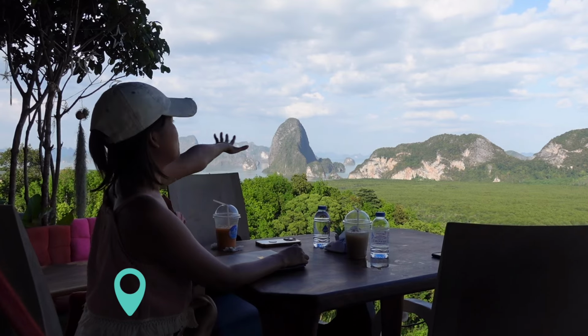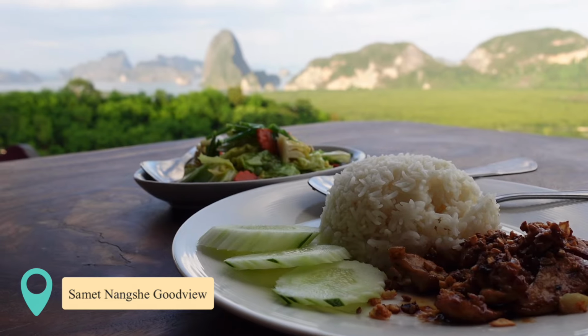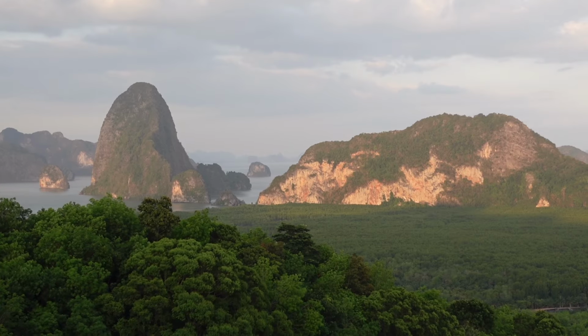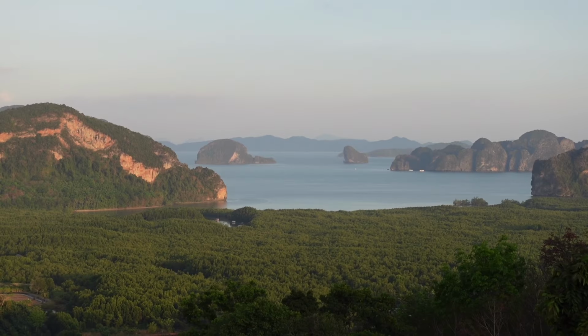We can go to Summit Nangsi Good View by a 5-6 minute walk and enjoy the fantastic view from the restaurant there as well.